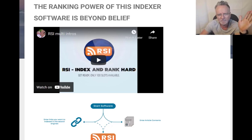The ranking power of this indexer software is beyond belief. And here is where I need to fess up and tell you that my original plan was to build this massive indexer. And as it turns out, what I built was so much better. So, here we are.